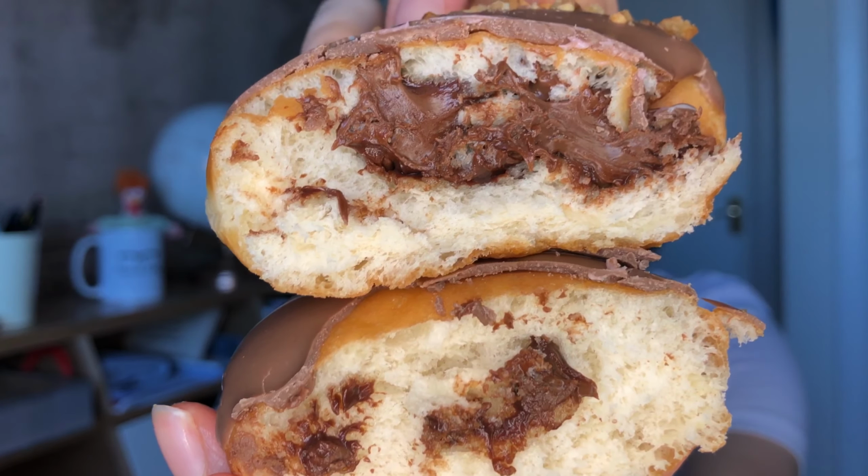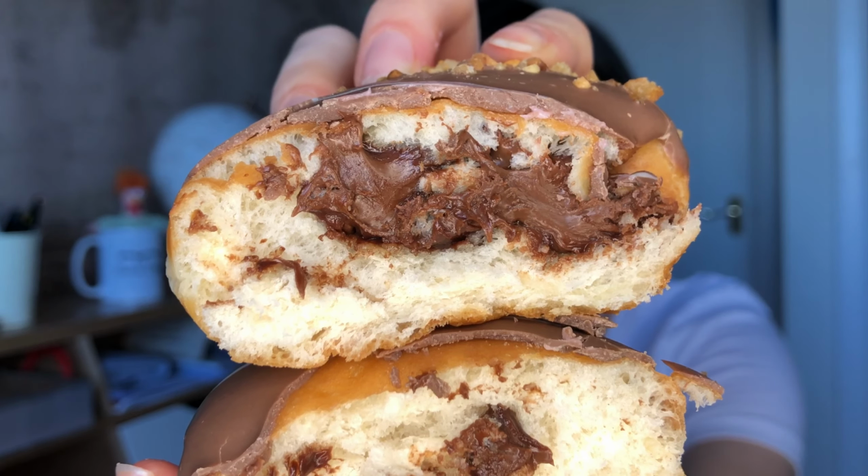The bottom half is exactly the same size and was cut right through the middle like the top half was, but the top half is the only one that has any filling. This one is basically just a dry donut, which you might be into. If so, you're welcome to it. Enjoy. Okay, let's bite into the Nutty Chocolata.